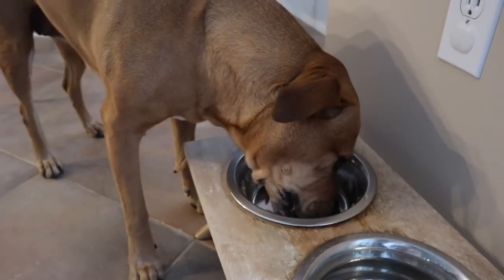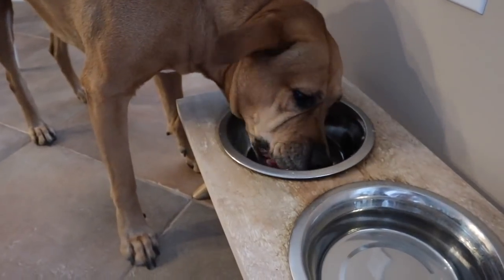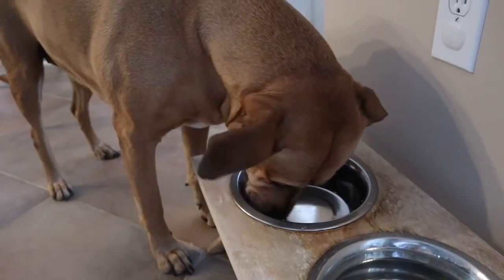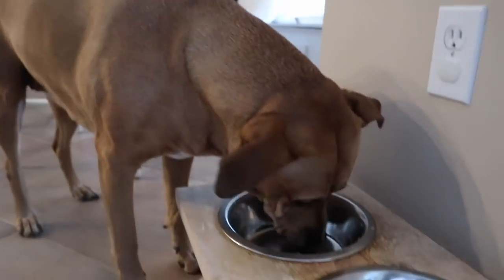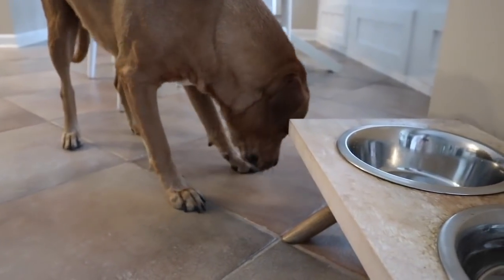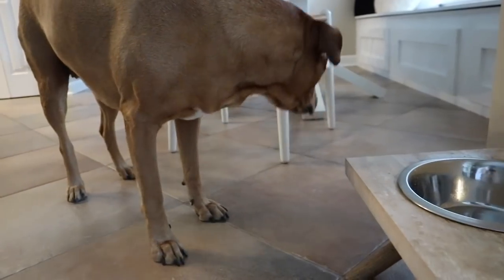She absolutely loves this food. I literally have to tell her to slow down when she's eating. You licked the bowl clean. Don't forget any spots. Right? Oh, that's so yummy. Is that yummy? Did you find any more? I know, there's no more. You ate it all. It's so good. You're such a good girl. You love that, don't you?